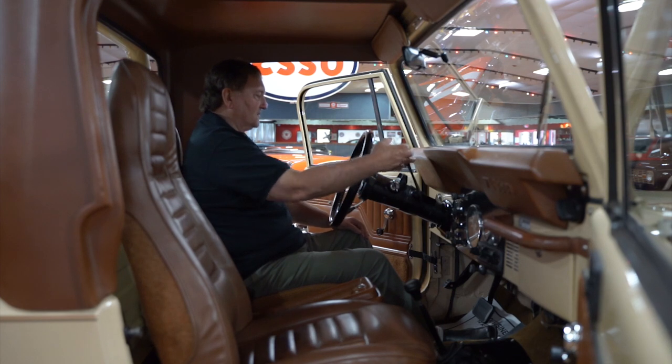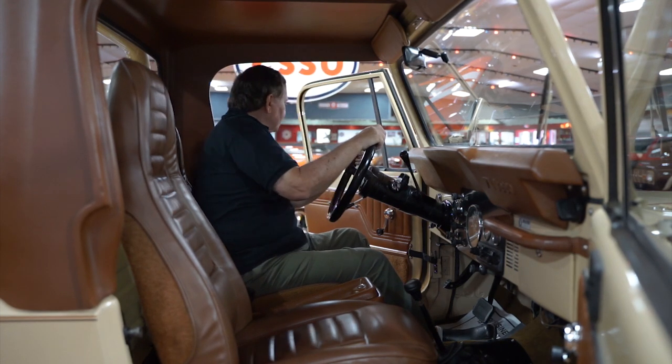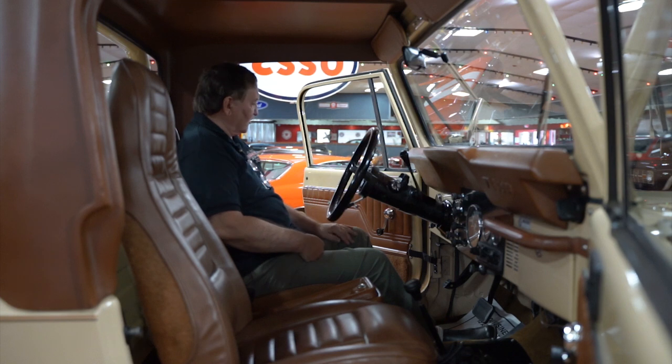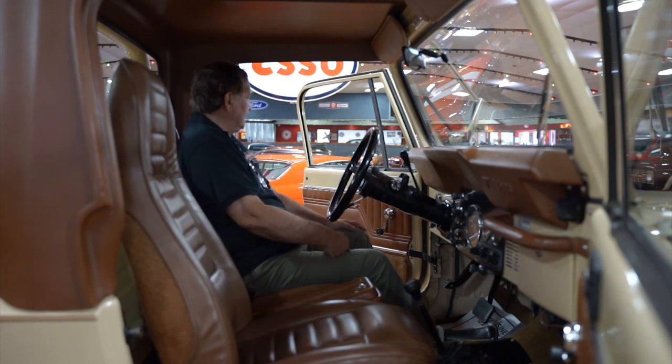Again, automatic transmission. Check this out. Tilt wheel. How about that? I didn't know it had a tilt wheel. Door panels are absolutely flawless. The carpeting on the bottom is just as fresh and clean as you'd ever hope to find. There is a glove box over here on the right-hand side.